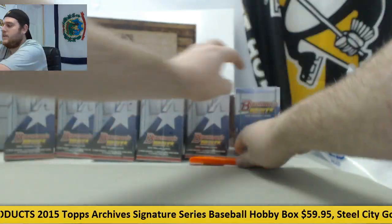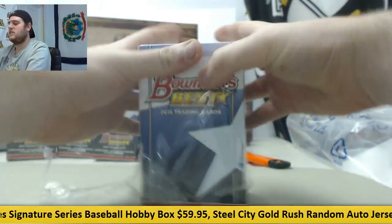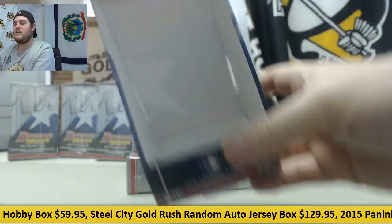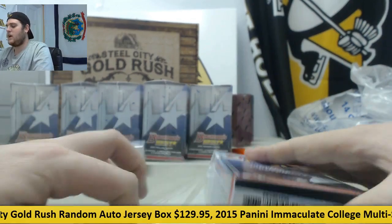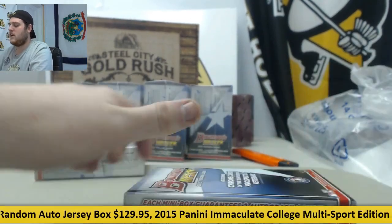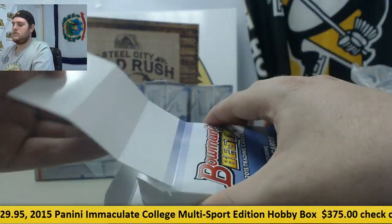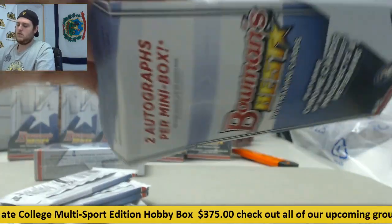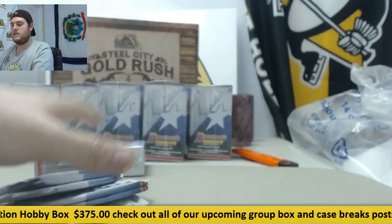All right, let's go to our second box right here. Got 8 of these. Should be some really nice cards coming out of here. And you guys can order a box of Bowman's Best for live break after this as well. We're doing live breaks till 3 o'clock. And we got Strata coming up at 3, so 11 teams left in Strata. We want to get those filled up. Okay, that is empty.